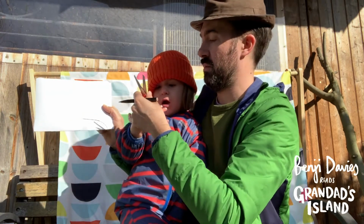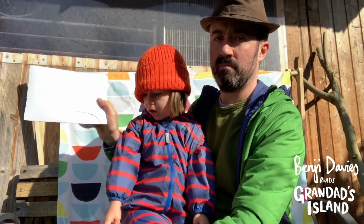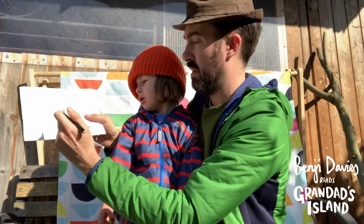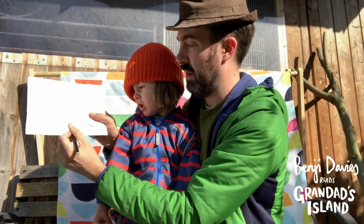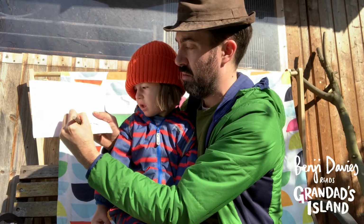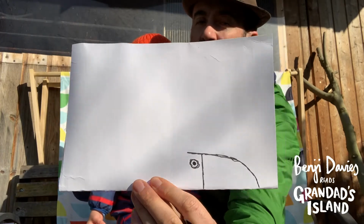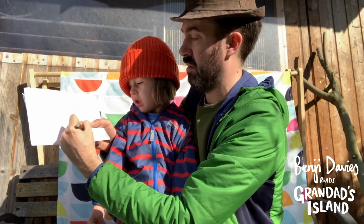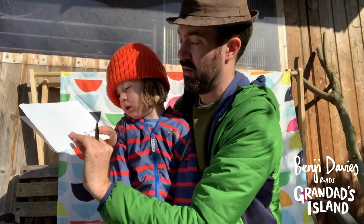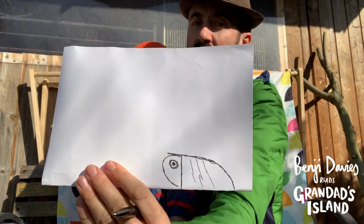Okay, so I think we should put those scissors down until we need them because they're a little bit dangerous. We don't want any accidents. Can you see that line? So that's his beak, and then I'll draw a line going down, and I'm going to draw a little circle there with a blob in the middle of it. And that is the toucan's eye. On that beak, I'm going to draw 3 little stripes like that. That's your toucan's beak and his eye. And then draw another line around there like that. And that's his face.